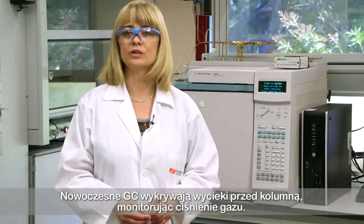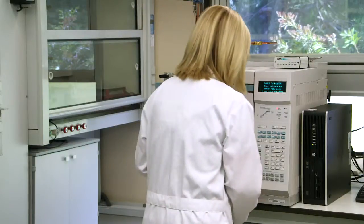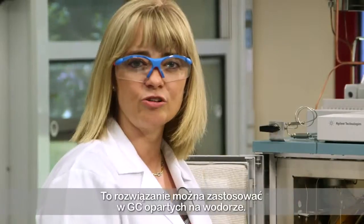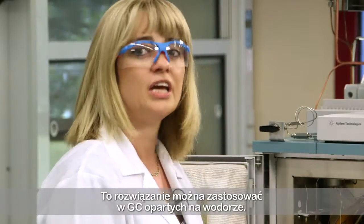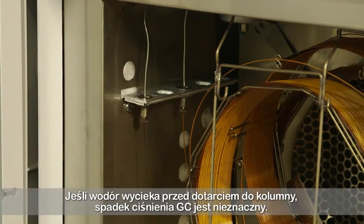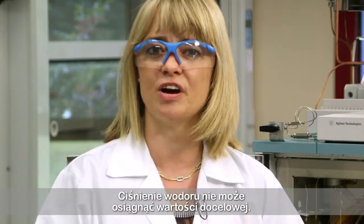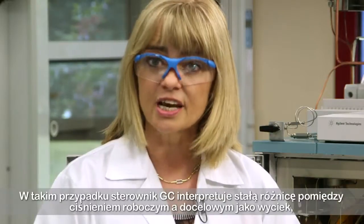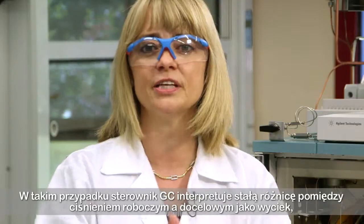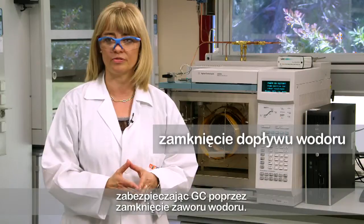Modern GCs are able to detect leaks upstream of the column by monitoring gas pressure. This can be directly used for a GC working with hydrogen. If hydrogen leaks before reaching the column, the pressure drop of the GC is negligible. Hydrogen pressure cannot build up and reach the defined set point. In this case, the control of the GC interprets the permanent difference between the operative and the set point pressure as a leak and protects the GC by shutting off the hydrogen valve.